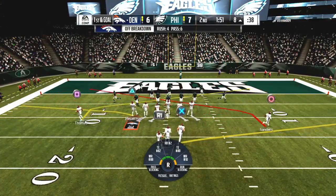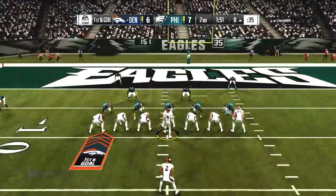Broncos with their first trip to the red zone thus far. This is 1st and goal from about the 8.